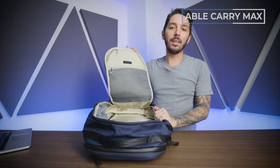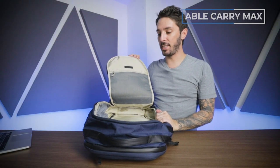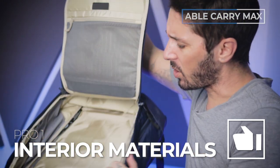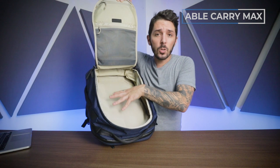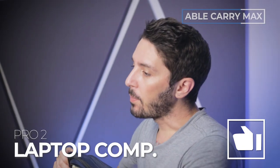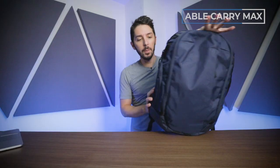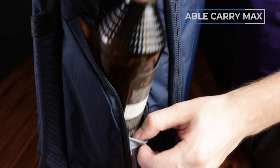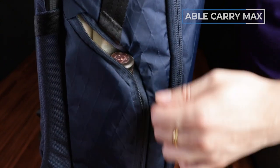Pros and cons. Pro number one, I cannot express enough with words in the English language how much I love these interior materials. Not just that goldy creaminess of it, but also it's ripstop nylon, which means it's highly, highly durable. Pro number two, the laptop compartment is very well thought out. And pro number three is that I do love this water bottle holder because it can actually double up as just a regular pocket if you don't want to put a water bottle in there.